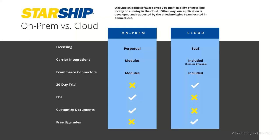With the cloud version, it is software as a service. So you have plans that are available to pay either monthly or yearly, similar to the ShipGear product. And you're paying for different tiers based on the amount of volume that you're shipping. There's also the perpetual option where you have a license that you purchase up front with a license fee, and then you own the license and you pay maintenance going forward on that license with the on-prem solution.